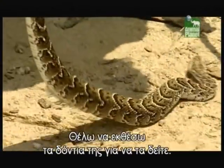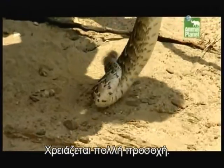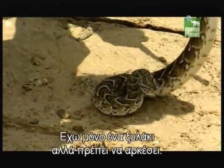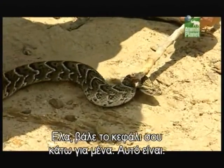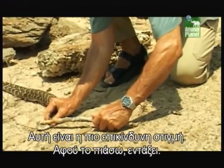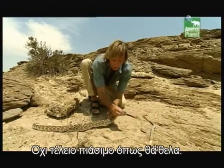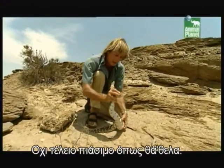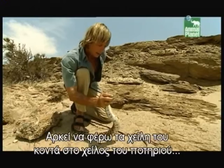Okay, I would like to expose these fangs to just give you an idea of what it looks like. I must be very, very careful. I've only got the stick here at the moment, but I'll have to make do with that. Come on, put your head down for me, please. Just put your head down. There we go. That's the most dangerous moment. Once I've got that there, okay. Not a perfect grip like I'd like. There we go. Okay. I've actually got a flask right here.